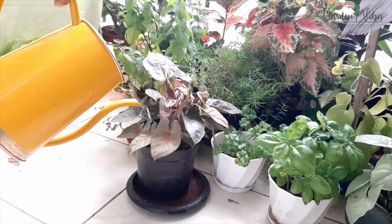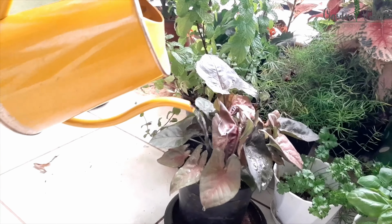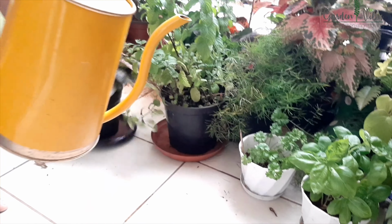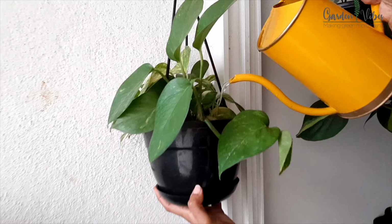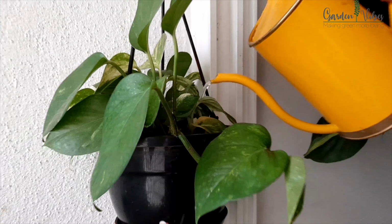If by any chance you are unable to water in the morning, water your plants late in the afternoon. It should not be too hot when you are watering in the afternoon. And most important, never ever water your plants when the sun is over your head. Heat leads to excess water evaporation.